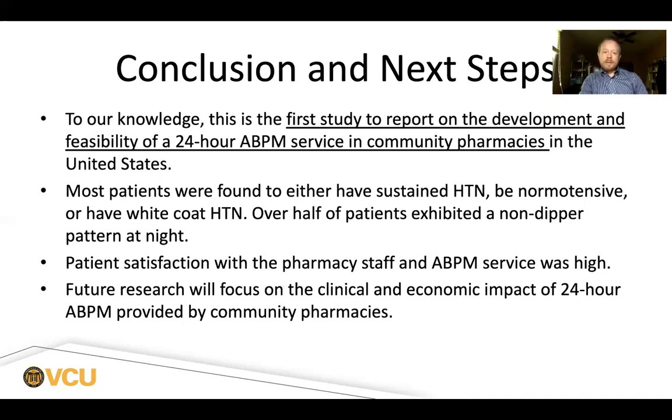Ideally, one of the things that we've certainly had conversations about is adding a couple more pharmacies and trying to grow the network a little bit, as well as trying to shore up some of our relationships with some of the medical practices. And I think that will be a key part of this moving forward.